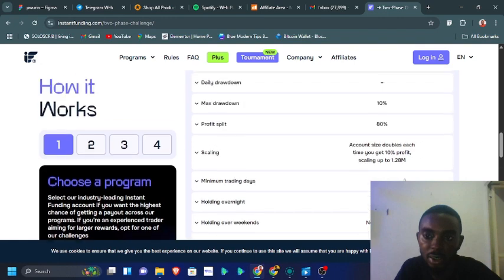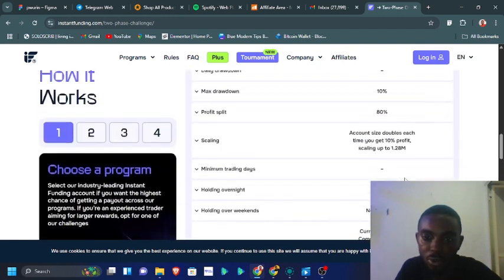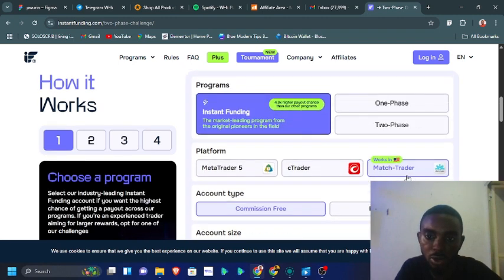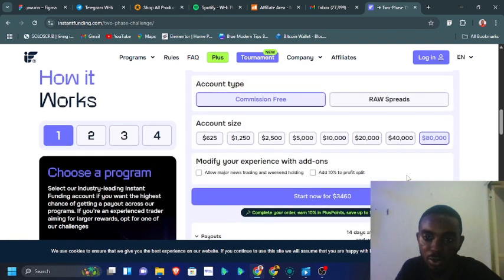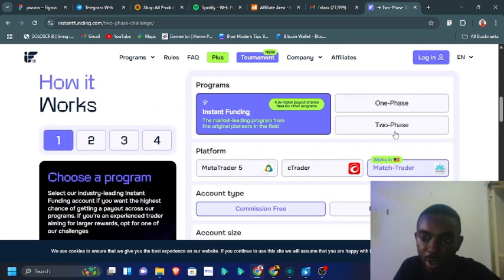And this is it for their instant funding packages. They don't have hidden rules or all of that stuff you guys struggle with. So the instant funding is as plain as you see it on their site. No other hidden rules whatsoever. Now let's head to their two-phase, because that is what I want to talk about.